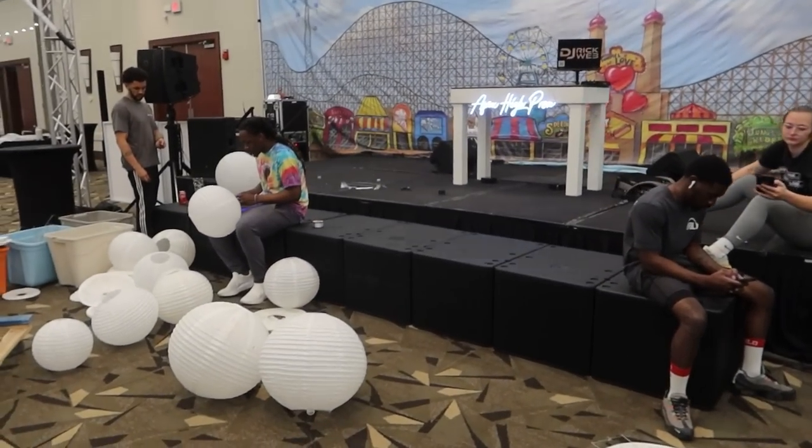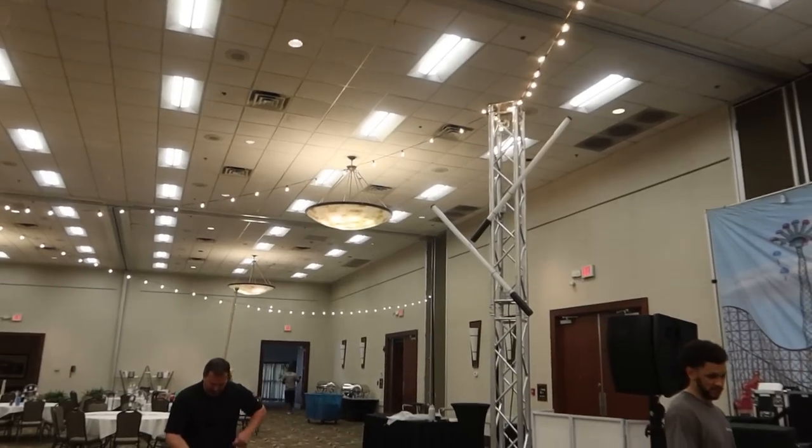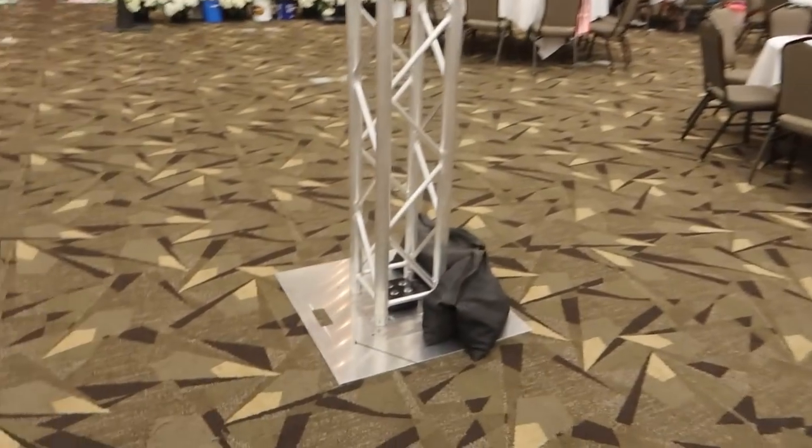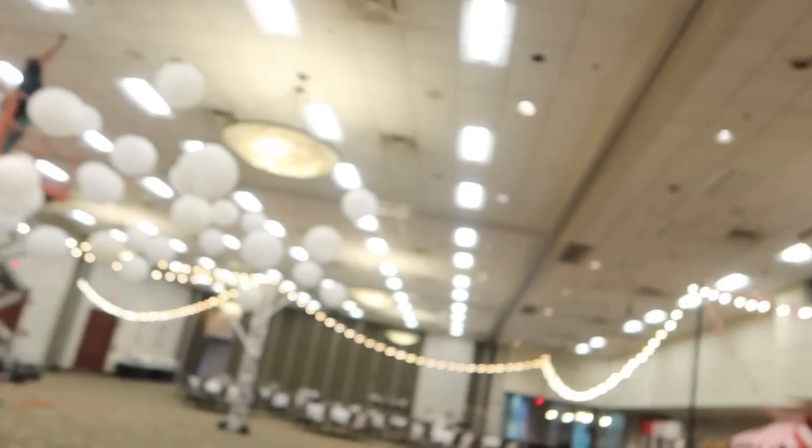Check it out. We got the 8 VRX 918 subs. Full tour coming later. Getting our mic set up. All the bistro lights over here. Sandbags on everything. We got a total of 40 uplights around the room. We have 24 S4s and then 16 of the IR4s. Just a combination all over the place. And yeah, I like it. Turned out very well so far.